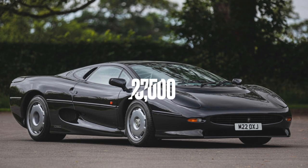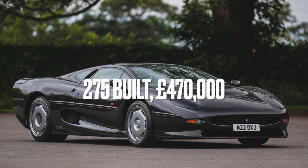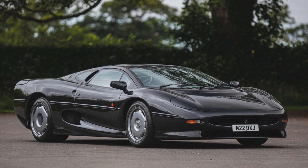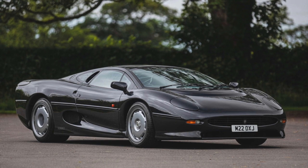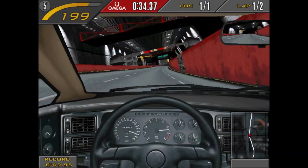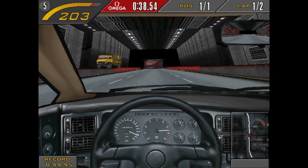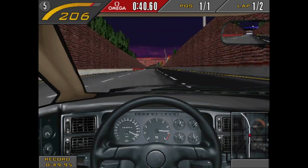Jaguar built 275 XJ220s with a retail price of 470 grand. The 3.5 litre turbocharged V6 engine gave the big cat more than 500 horsepower, and the gorgeous, slippery design allowed it to achieve more than 200 miles an hour, or closer to 223 if you remove the catalytic converters.